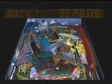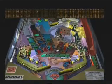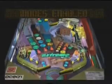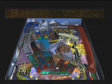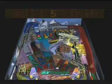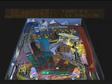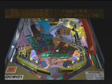The layout of the table isn't too cluttered, isn't too confusing. It's quite easy to do combos on it and stuff. This is easier than Baywatch, but harder than Law and Justice. Overall, this is actually a really good table with some very nice table design, definitely nice ambience, the theme's good. There's not really that much else I can say other than if you do play this game, make sure you check out this table.